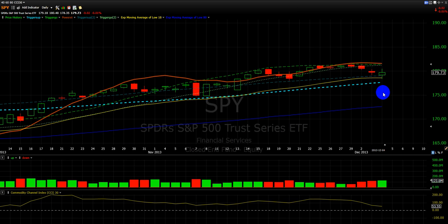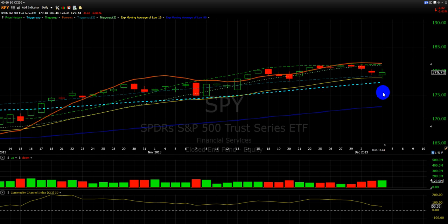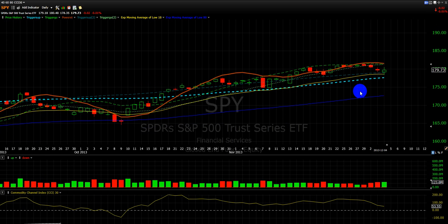If the spiders can take out their highs today, the one tomorrow, 180.48, that would be bullish. So it's a matter of the high and the low today, and how the market handles the high and the low tomorrow. Do we bust below this low, or do we break above the high? And so we need to look for confirmation. We need to see how the market trades.